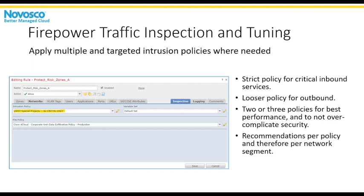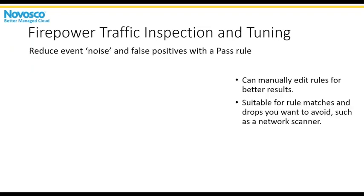So, going on to talking about reducing noise and reducing events, which is a bit of a theme, I would say, a couple of easy ways to do it, and certainly the easiest way to do it.